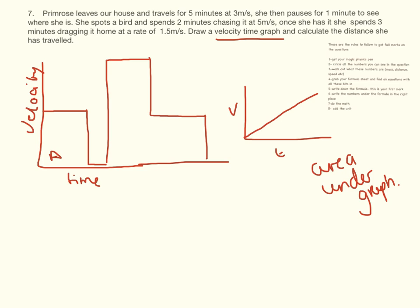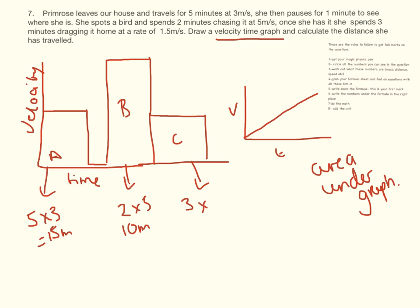So I'm just going to label these bits A, B and C, just because that's the way that I like my students to do it. And then the first one is 5 times 3, so that equals 15 meters. And the second one is 2 times 5, so that bit there equals 10 meters. And then this is 3 times 1.5, so that equals 4.5 meters. Add all of those together, and she has travelled a total distance of 29.5 meters. So I'll give you 1 mark for sketching the shape of the graph properly, and then 1 mark for working out all of the different distances.